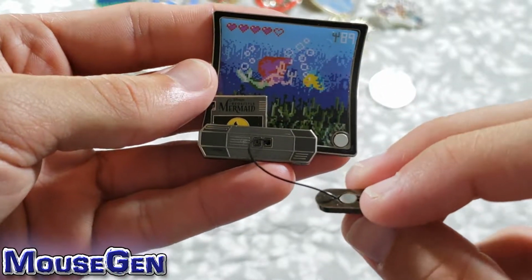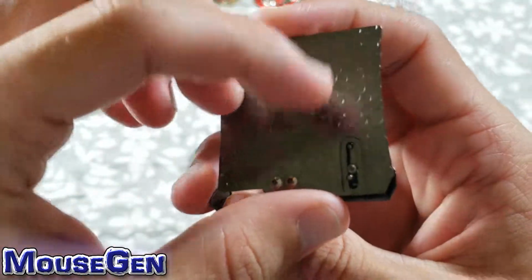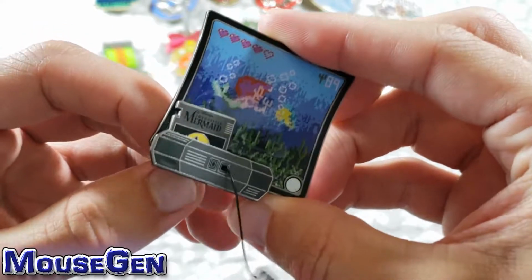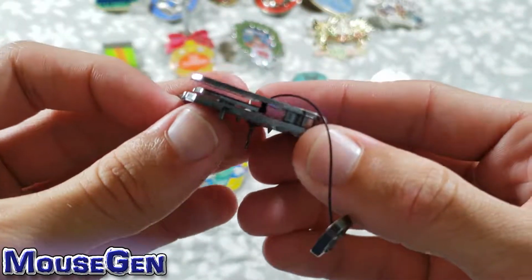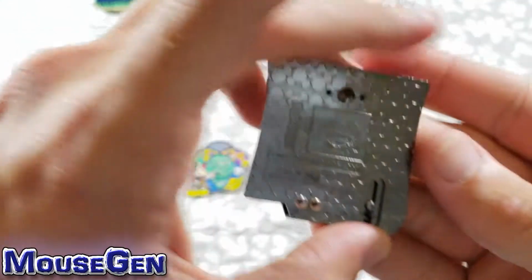Then this controller comes off. It's a little magnetic element. And then on the back, there's a little push, and the actual whole cartridge of the game also comes out. And this is like a pin-on-pin-on-pin element. You can see there's all kinds of stuff going on there.